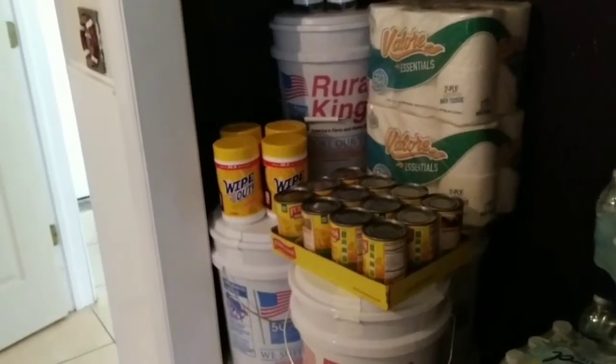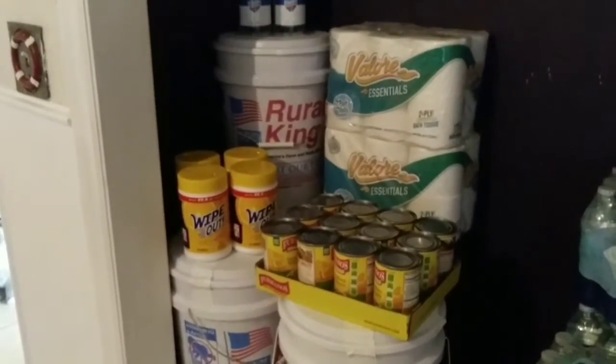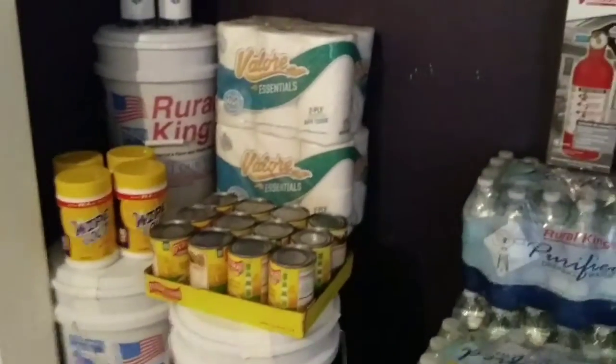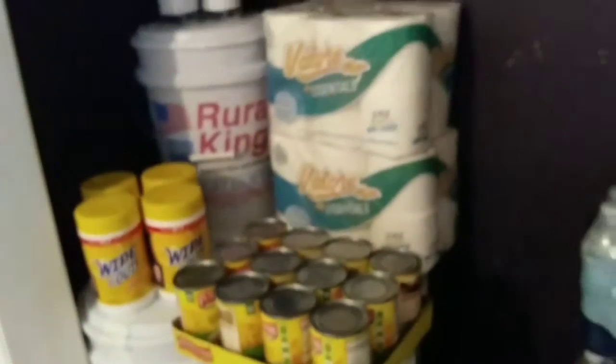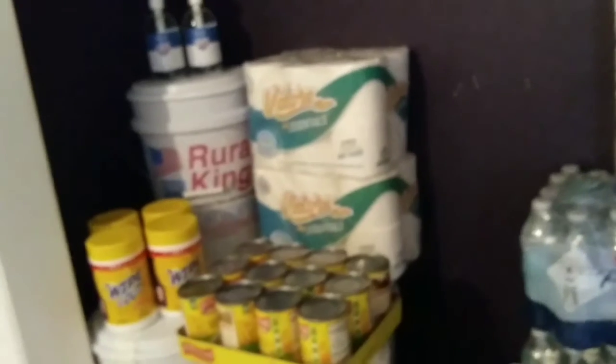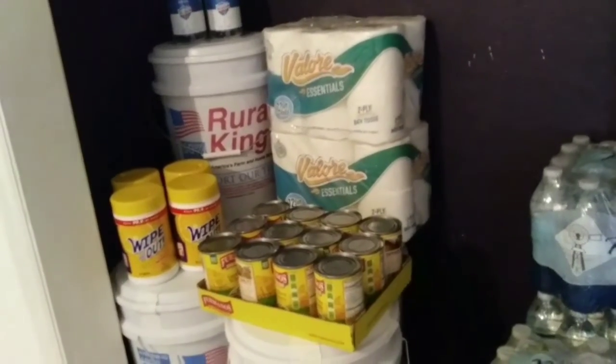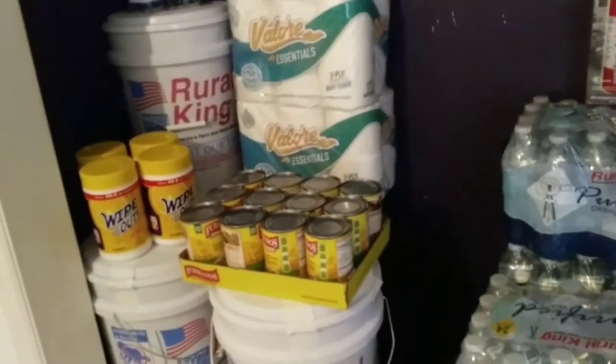But the night before this happens, so Monday night, I will be putting the water bob in the tub and filling it up, okay? The hurricane lock will be going on to the garage door. I've showed you that in a previous video as well. Everything will be put into place before it happens.